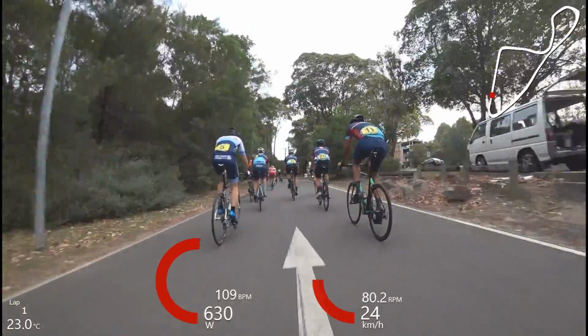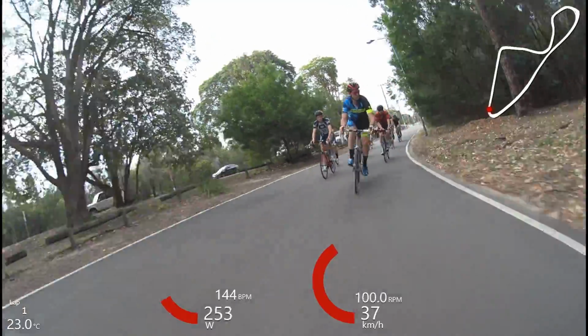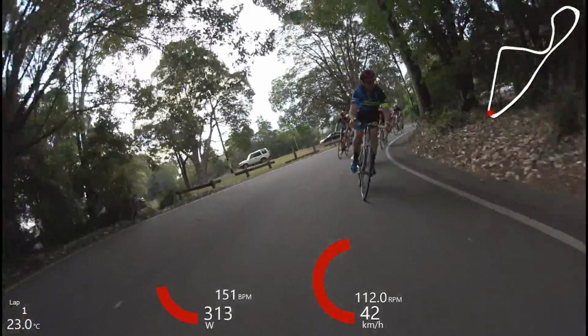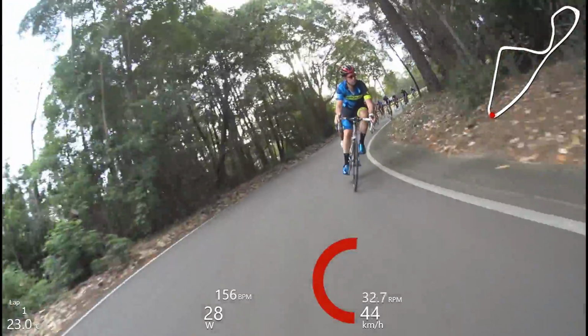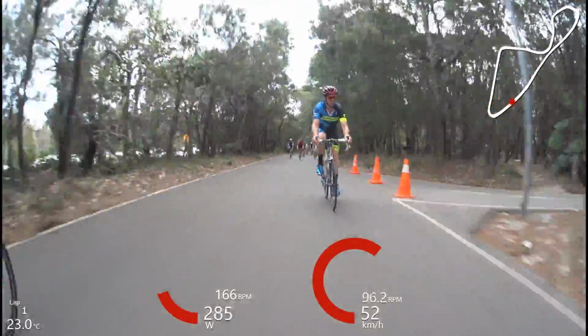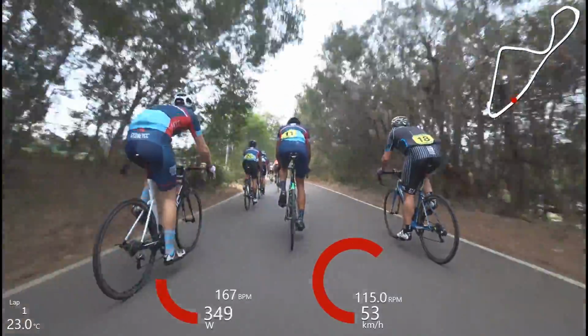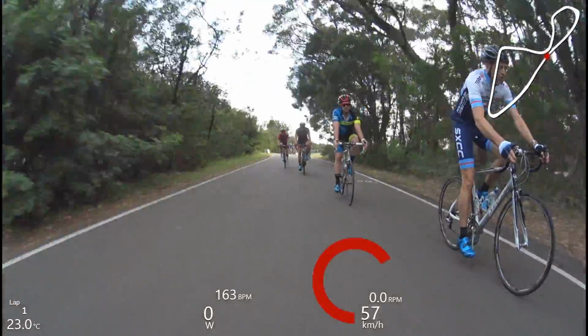Alright, this is the Sutherland Shire Crit. It's an awesome course, probably the smoothest in Sydney, and also one of the most interesting. So basically you've got this massive downhill, so you see this long part here. You can pretty much hold 0 watts, and you can reach speeds of up to 60 kilometers an hour without much effort, which is pretty cool.